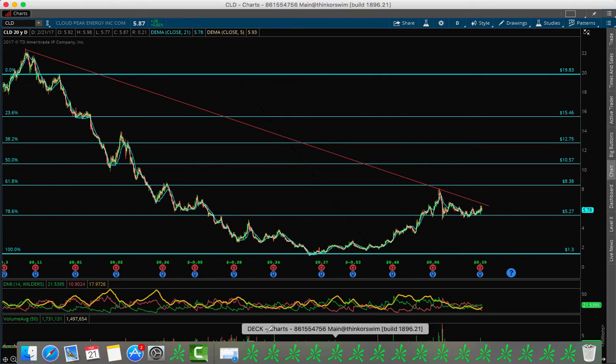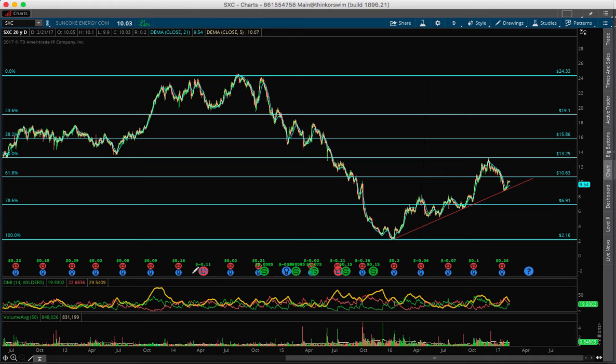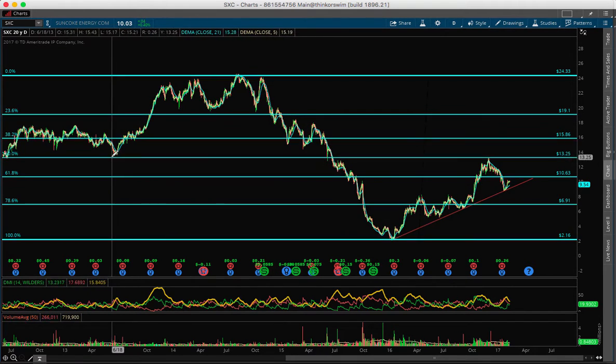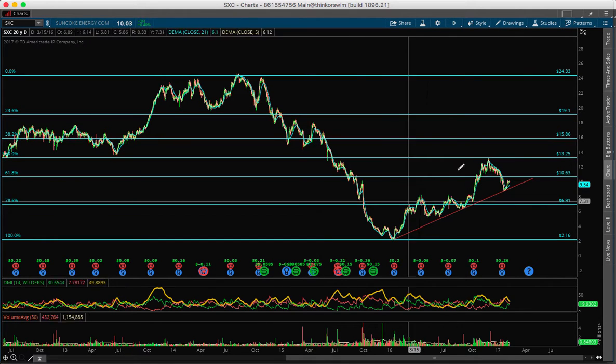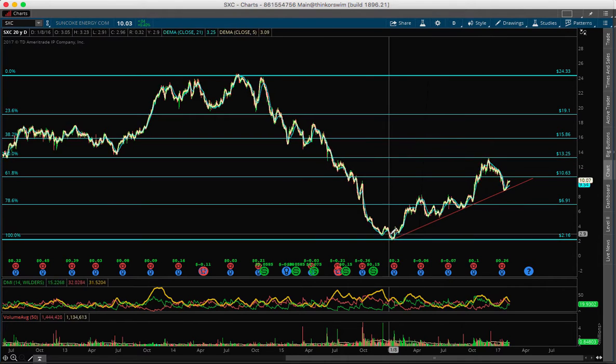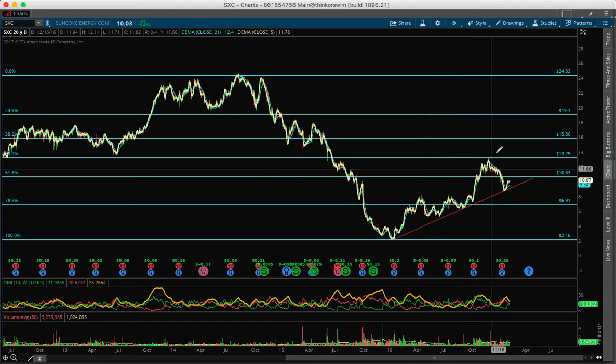Now let's talk about another one. Let me see. Let's talk about CXC. So this is SunCoke Energy. SunCoke Energy, as you can see, this is a beautiful chart because as soon as I made it, all the price came to my Fibonacci like I made it for the chart, but it was perfect. You see everything placed, and this is a very nice chart for Fibonacci.